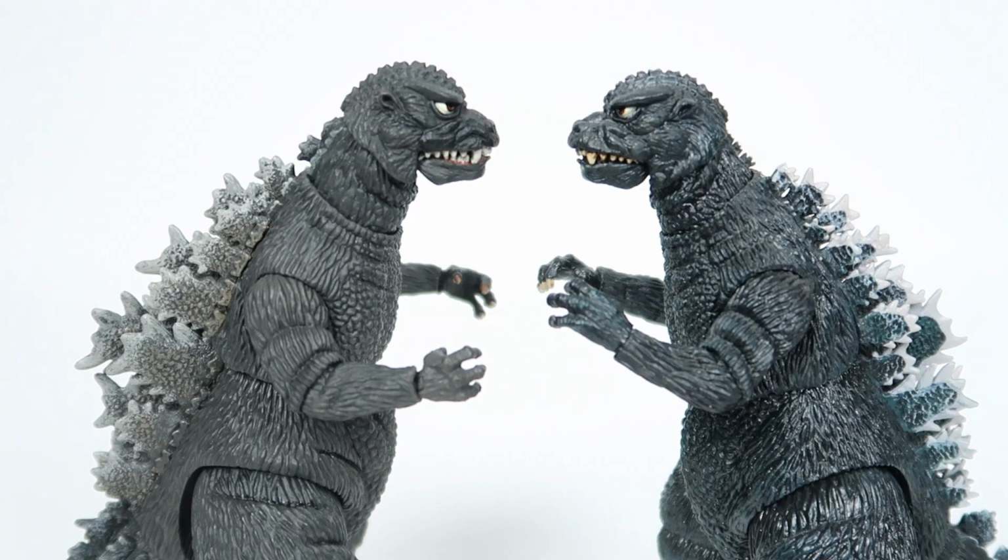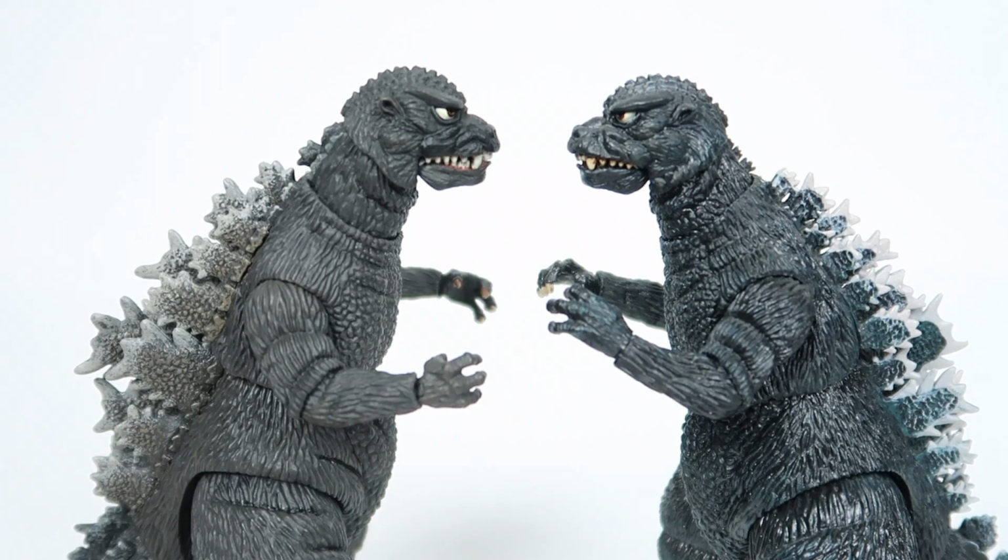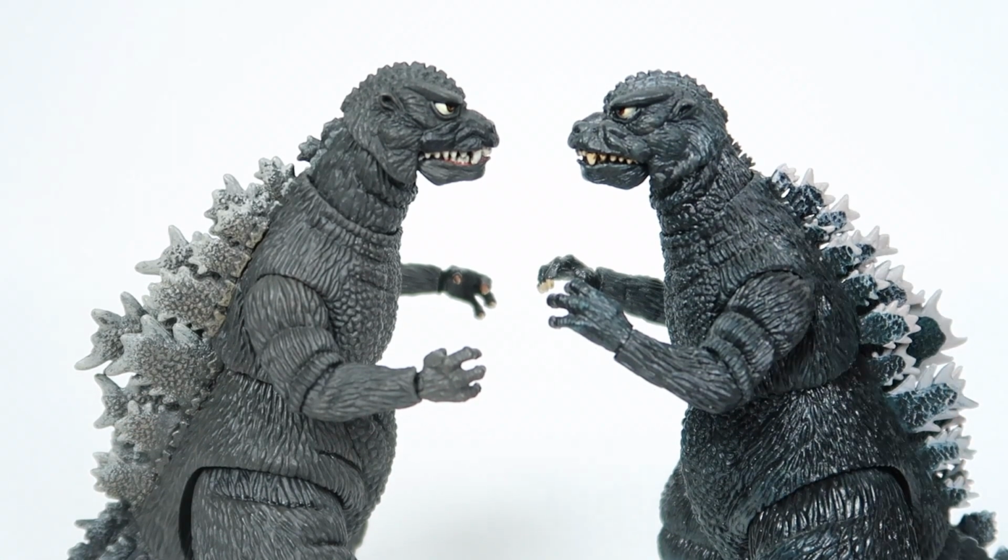Right up front, the differences between these two figures are going to be very obvious. The base coat for the new 85 is a lot like NECA's last release, the Godzilla 1964 figure. You know, mostly gray with a lighter gray to really bring out the scaling and such. This figure is much more dark in its base coat and has more of this bluish hue to him.